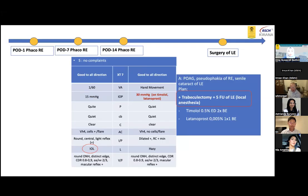Following surgery, the visual acuity remained unchanged from day 1 to day 7. However, the IOP of both eyes was reduced with glaucoma medications. On the 14th day after cataract surgery, the IOP of the left eye was higher, at 30 millimeters of mercury with medications. So we decided to perform trabeculectomy with 5-FU injections to the left eye.